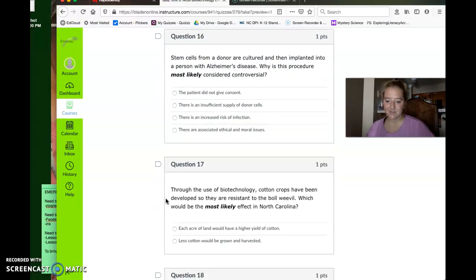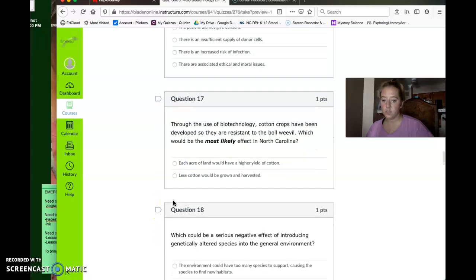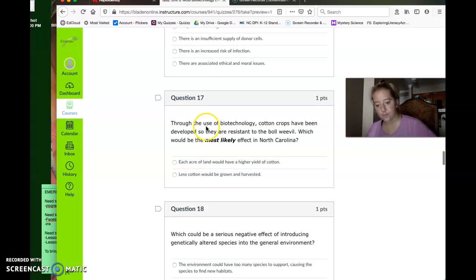Question 17. Through the use of biotechnology, cotton crops have been developed so they are resistant to the boll weevil. What would be the most likely effect in North Carolina? Each acre of land would have a higher yield of cotton, or less cotton would be grown and harvested. Which would be the most likely effect in North Carolina?